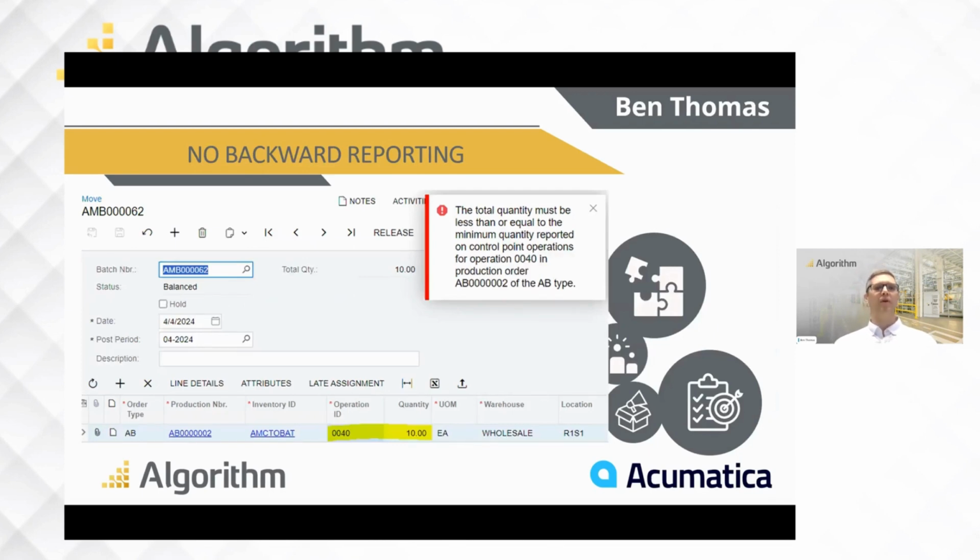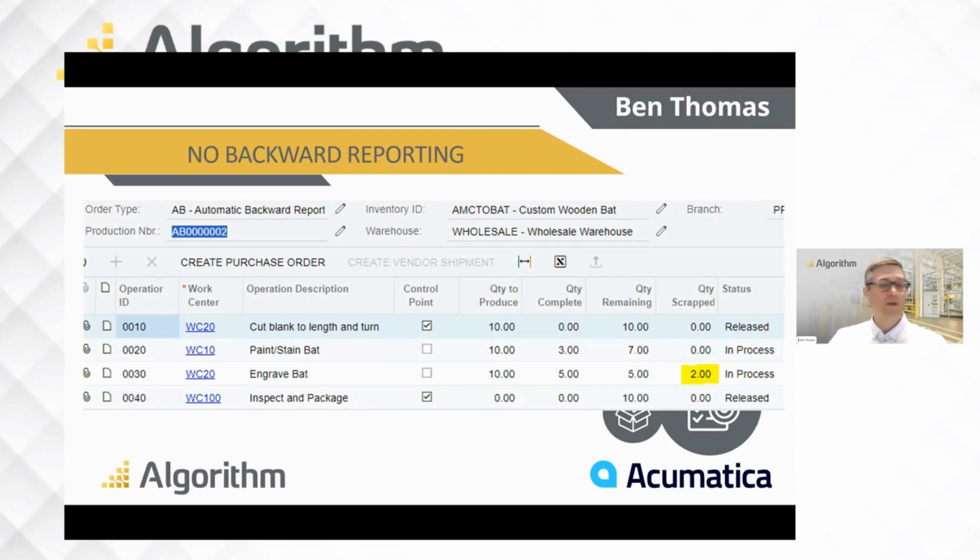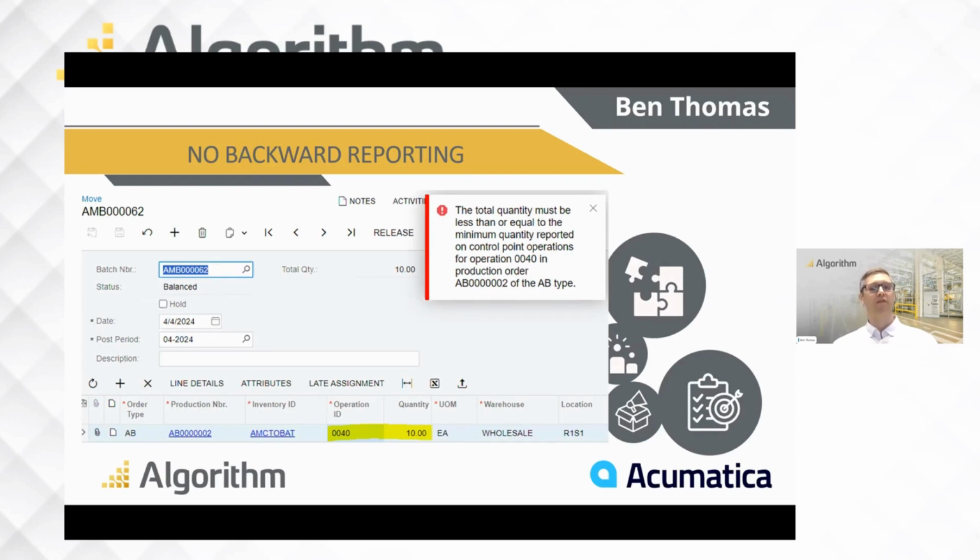And I want to talk about what happens when we try to complete. So here I've completed at operation 40 the quantity of 10, and I got this same error. Now, if you remember, I had reported 5 at operation 30, then 3 at operation 20, then my 2 scrap. Now I go to report my final operation and report my 10, but I get the same error about the control point. And what I want to emphasize here is that you still have control. Before I finally report to inventory and say I'm done, I have to make sure that at the first operation, whatever the control point is, I have to first complete there before I can move on.